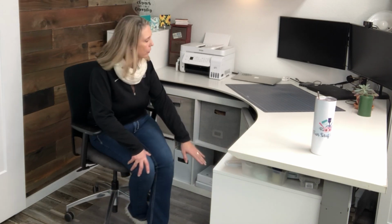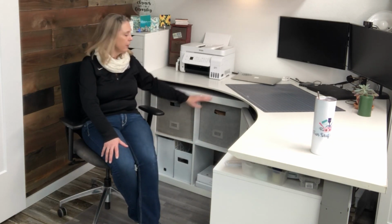I also got a small Epson printer. It's very handy to have a printer available and easy to use. I was running back into the house whenever I needed to print something, which was a royal pain. I do have some drawers here. These are IKEA style drawers, and I've got a cubicle here that has got some pull-out cubbies that I put a lot of stuff in.